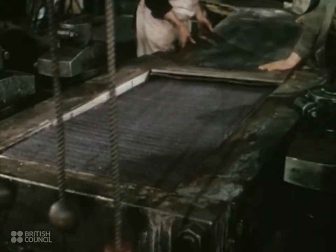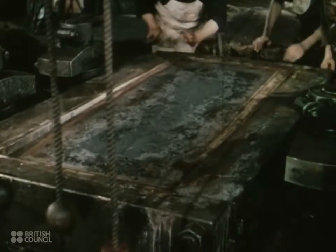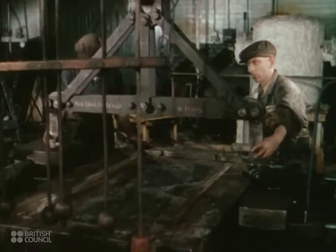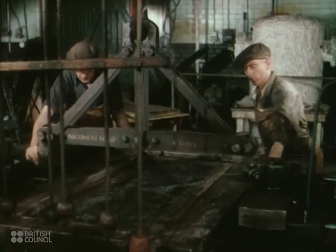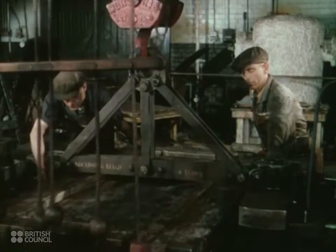Now the hides are to be formed into a block. To do this, a number of them are put onto a heavy cast iron table. If they want to get a tortoiseshell effect or mother of pearl, they include hides of varying colors. And in the hot pressing process, the hides combine into a solid block about 6 inches thick.